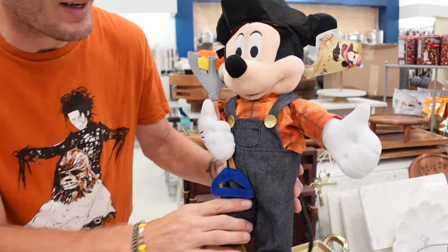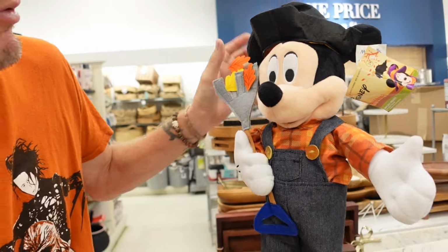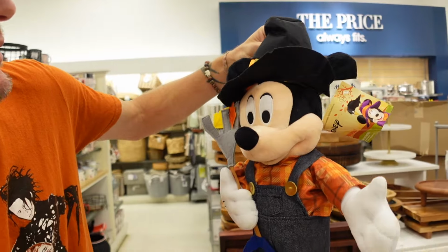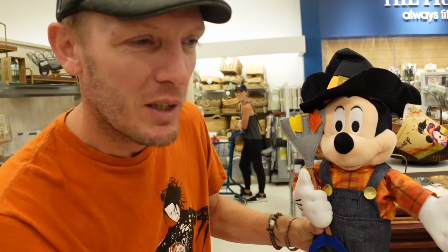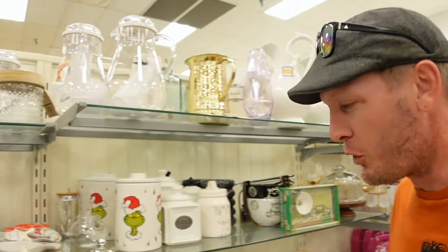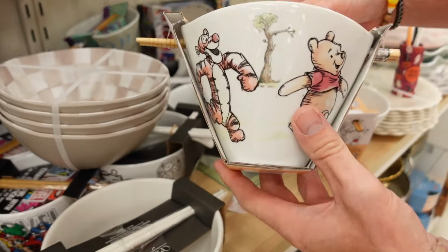Look at that, $20. It's a little fall, you know, poor Mickey's gotta be raking the leaves, but like a little, what? I mean, is he a farmer? Is he a pilgrim? I don't know. He's a farmer. He's a palmer or a filgrim.